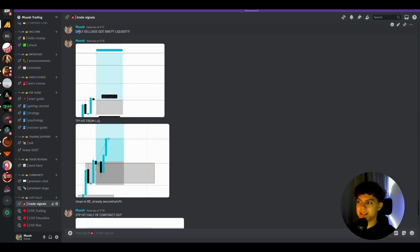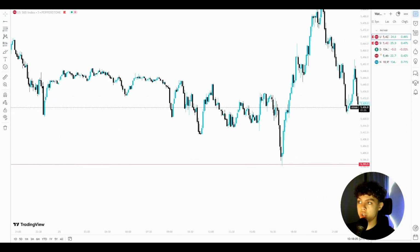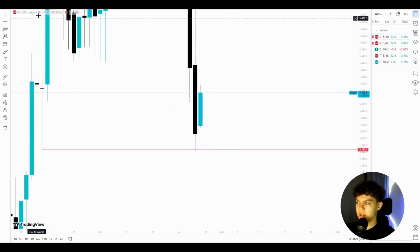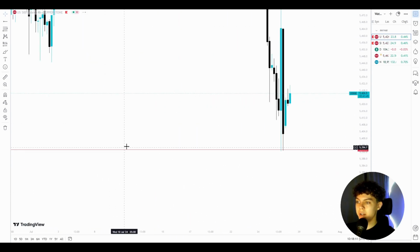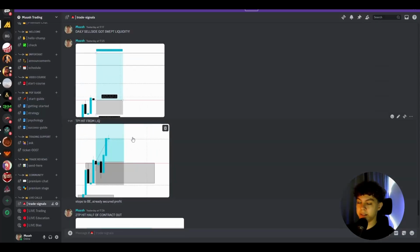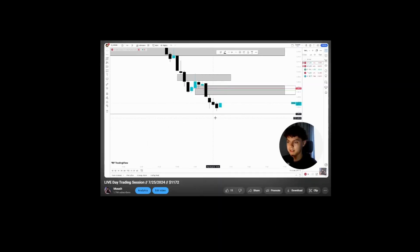I said the daily sell side got swept. A huge amount of liquidity got swept. It was also a daily time frame sell side liquidity, so it is a huge draw in liquidity. And I literally said in the stream that there's like a 90% chance it will go in the opposite direction. Once this gets hit, there's a 90% chance that it will start to go up.